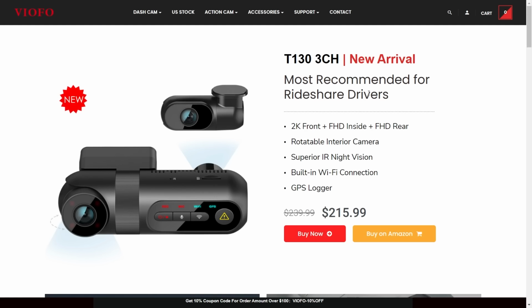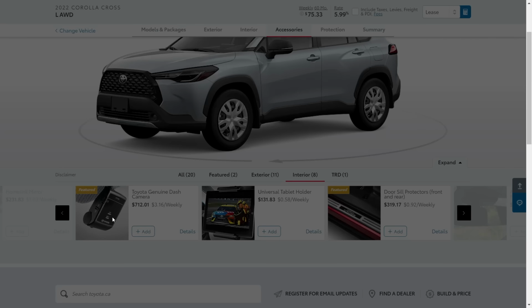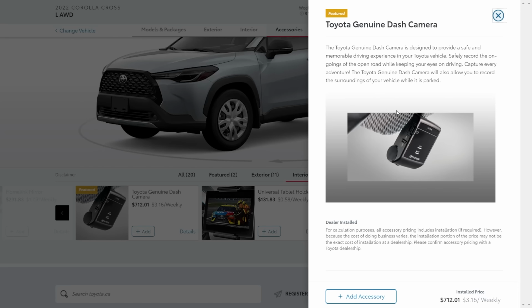Now, it's not the least expensive dashcam, but it is one of the most comprehensive ones in terms of the features that it includes, and it can be a great value when you compare it to some of the pretty expensive dashcams that are often sold at car dealers. I've seen car manufacturers charge insane prices for dashcams that don't even include half the features that you get with the Viofo T130. Now again, there are cheaper and very good dash cams that you can buy, but if you want one that has all the bells and whistles, this is a really good one to go for.